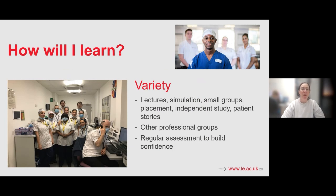So we teach in a variety of ways. Our teaching is via lectures, where you'll be in a large group and we will be giving you information. We'll also teach through simulation, so we might be in that academic x-ray room and you might be working in pairs, practicing on each other how to set up and align for that chest x-ray we were looking at earlier. It might be that you're working together in small groups to produce a patient information source. There's obviously going to be independent study and work with patients.